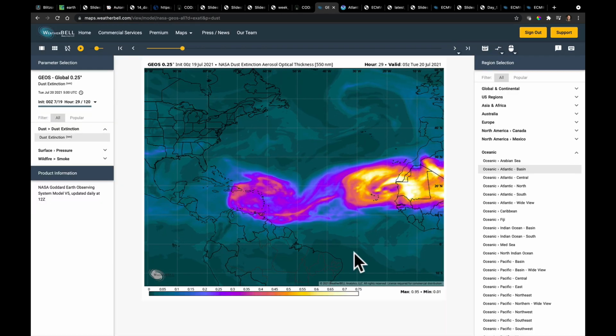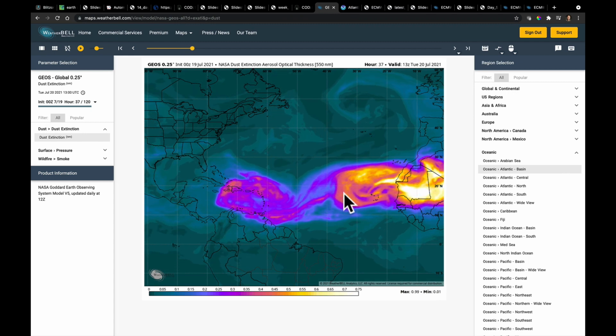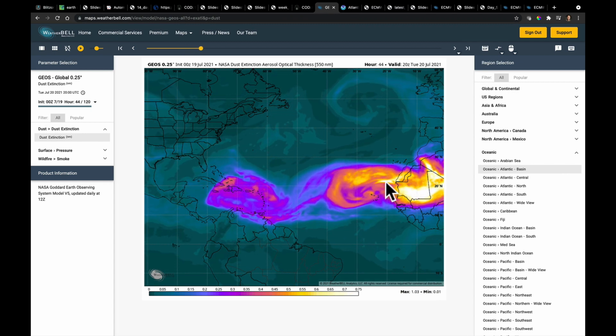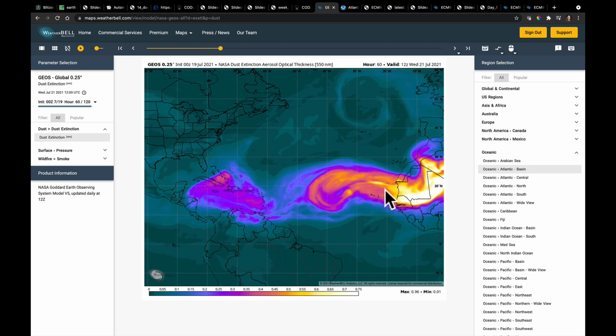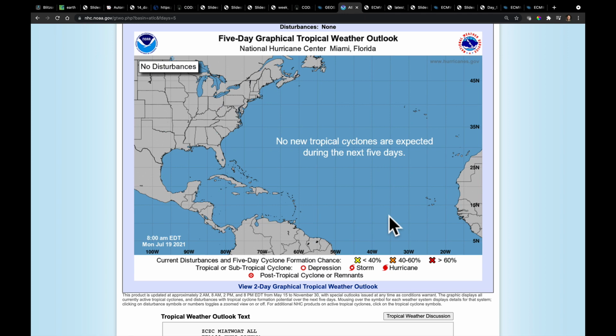And there's quite a bit of really dry and dusty air in here. This is looking at a forecast through the middle of this week and how much dusty and dry air is in place coming off the Sahara, and that's helping to suppress things as well. So the National Hurricane Center says nothing expected in the next 5 days. Now, I went through that fast because I want to talk about this.